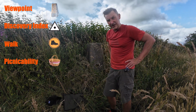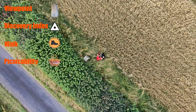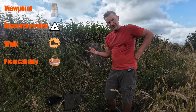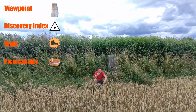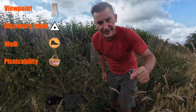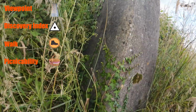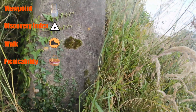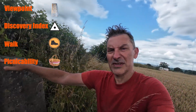Difficulty to get to, it's not that difficult because there is a little hole in the hedge and it's just a quick 10-15 metre walk back down into the field. Access, well, like I say, you're on the edge of the farmer's field. I don't think anybody would mind, if I'm honest. The condition, well, it still has its plate. Pretty good nick.